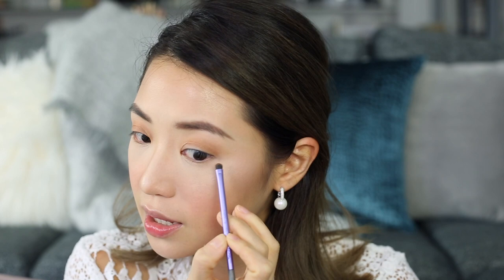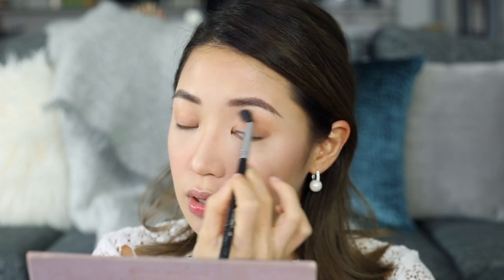So using the same Raw Sienna color, I'm going to dust my lower waterline. And then I'm going to blend everything out with a round brush. So I'm not adding any product here, I'm just blending it out. All right, now I'm going to use a thinner round brush like this. This one is by Morphe, and I'm going to go into the burnt orange color over here.